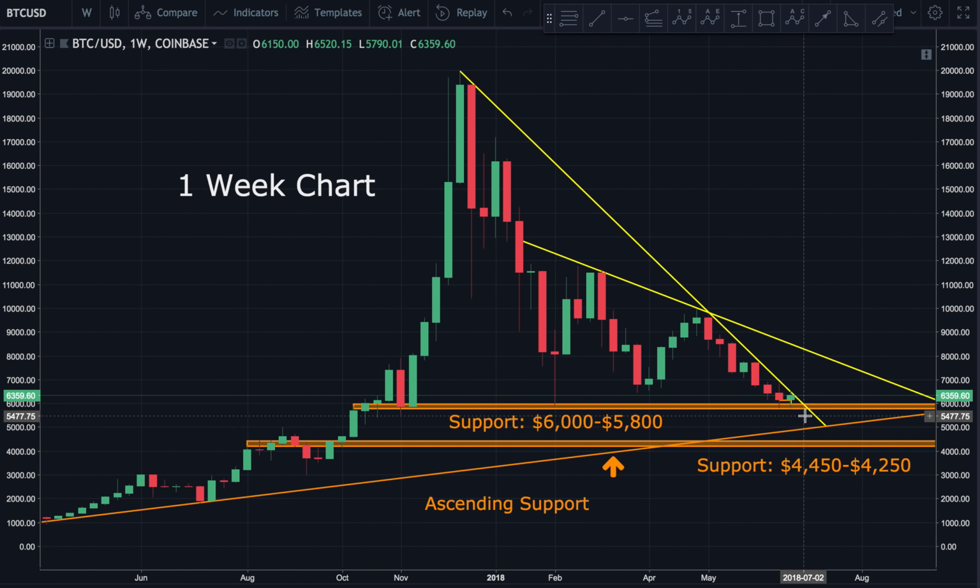But this massive descending resistance line, as I've been saying, guys, is no joke. It's been tested many, many times since the December high of 20,000. Tested one, two, three, four, five, now six times, and on the sixth time, it's finally broken. What I'm looking for, guys, and while this is extremely exciting, this is without question a bullish change to a bearish trend.